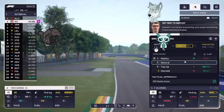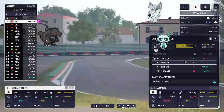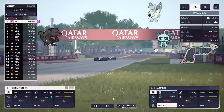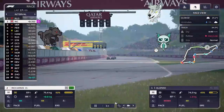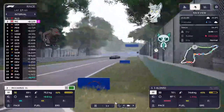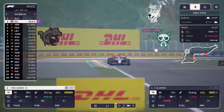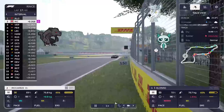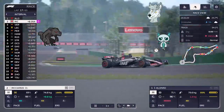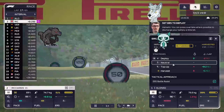You've got everything. Press on hold available. Copy. The plan is to wear out Alonso's tires, drag out Ricardo as fast as possible. Okay, so it's just drag it out. Okay. So we basically pit once his tires reach around 41 or 40% on tire wear then. Can press overtake where possible to discharge the battery a little bit. Copy.